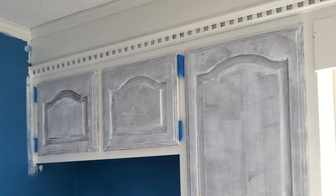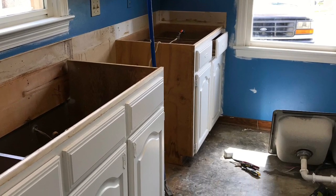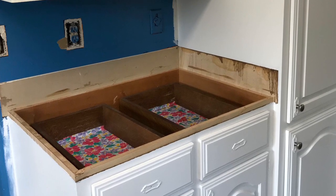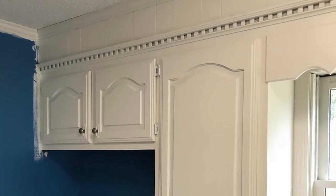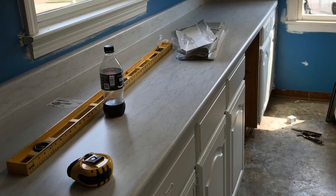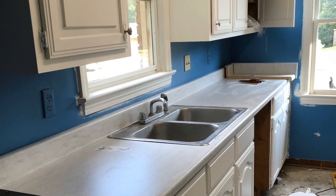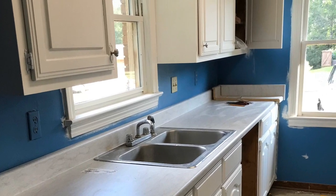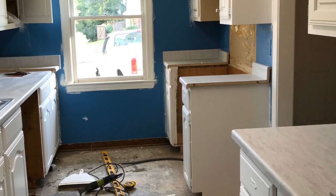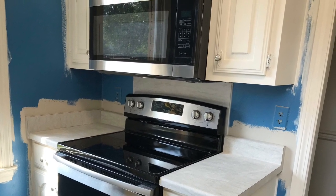I hung the doors back up after I primed them and put the final coat of paint on them in place, just because I didn't have room to spread them all out. I put in new countertops. I actually used the sink cutout for a backsplash behind the stove.